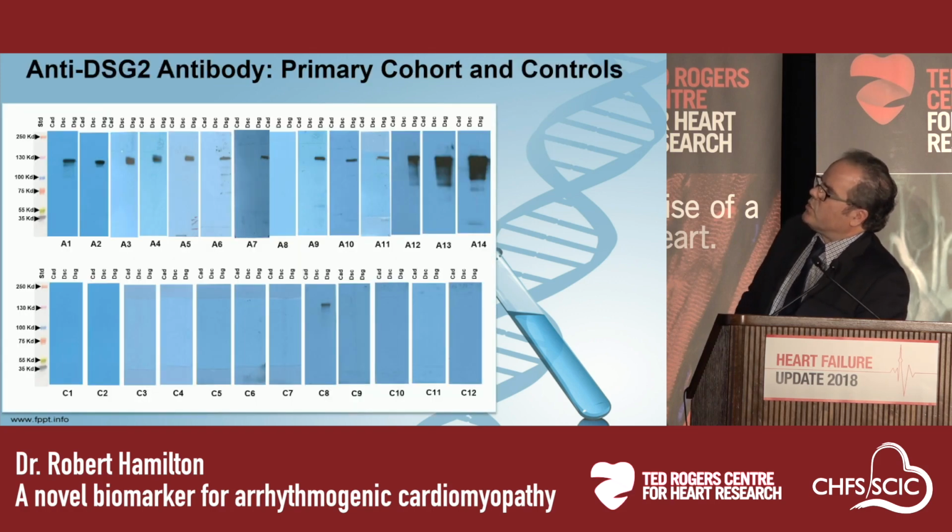So this is our first cohort. And this is patients from our own program who had either mostly definite and then a few borderline cases based on ARVC task force criteria. And you can see in these Westerns, I'll just say look at this one here. So these are now proteins which are plated on the Western and run, and then the Western is developed with human sera first and then anti-human antibody.